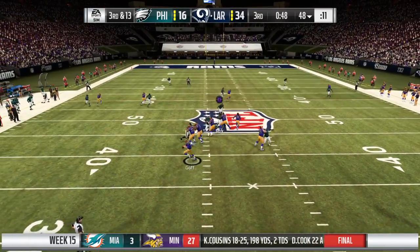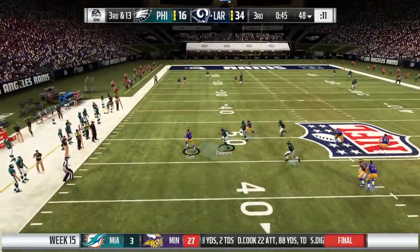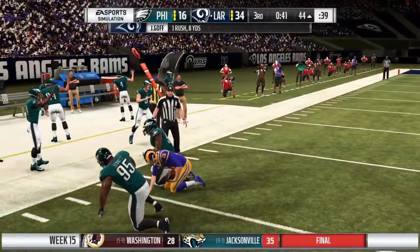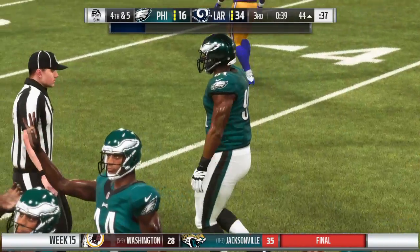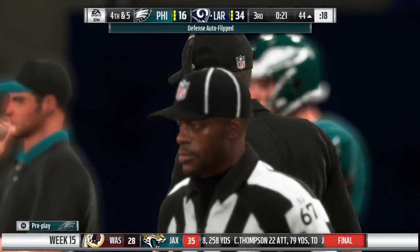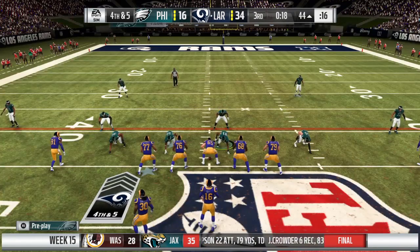3rd and long. It's gone. And he'll be taken down at the 44-yard line. It'll be a gain of 8 yards, and that's going to bring up a 4th down. Goff and his guys not coming off the field. They're going for this.